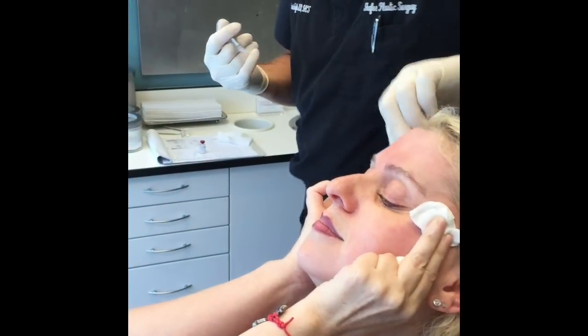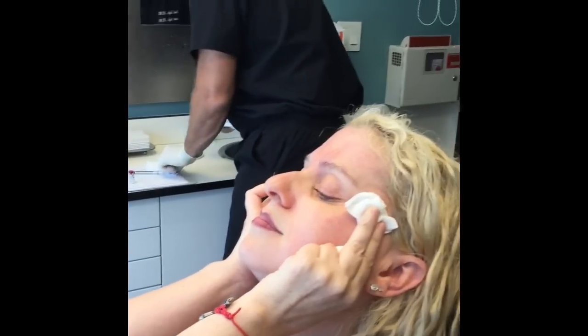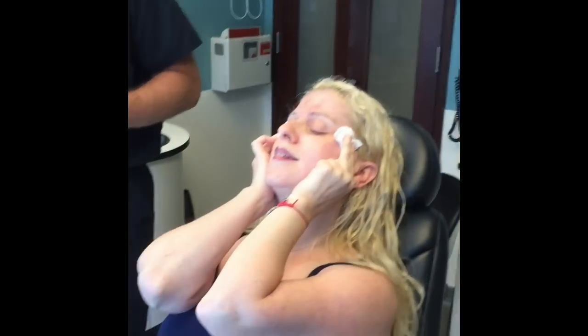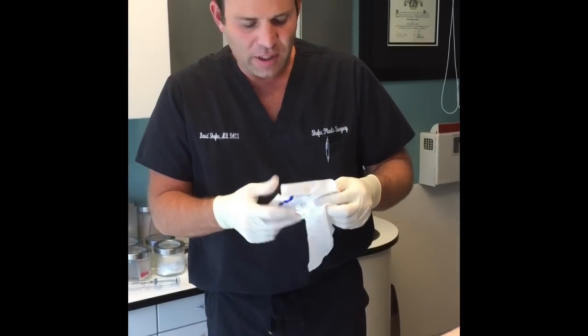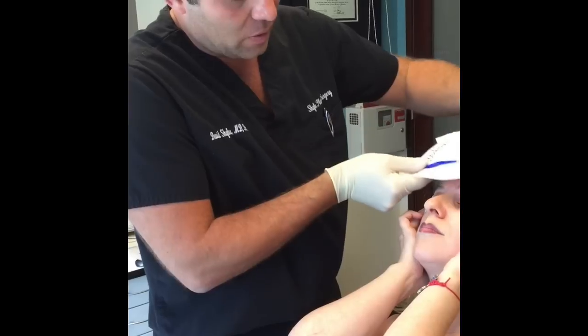And then I'm just going to get some ice to hold on your forehead for a minute. Most people can come in, have injections, and go right back to work. We just have them hold ice for 10 minutes or so. And swelling goes away. And as we were talking about earlier, very small chance of bruising, but if you do get a bruise, we have a laser we can use to help that go away much faster.